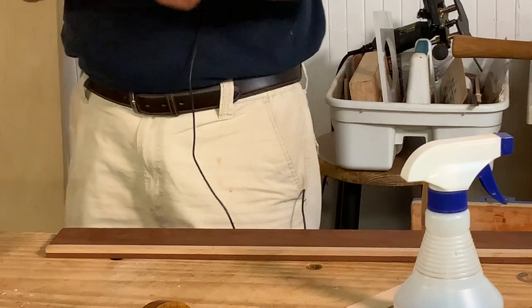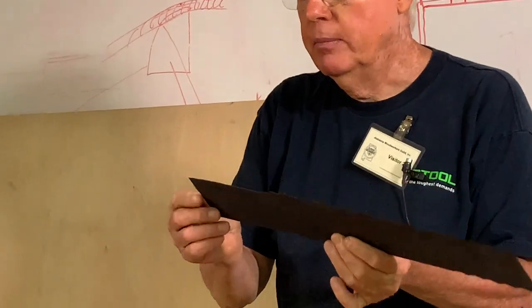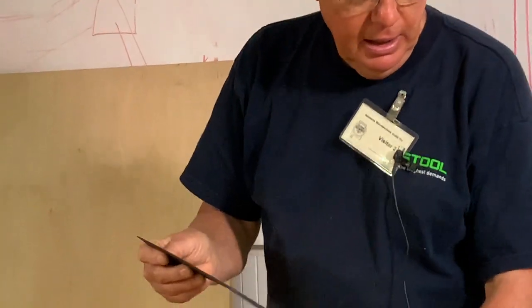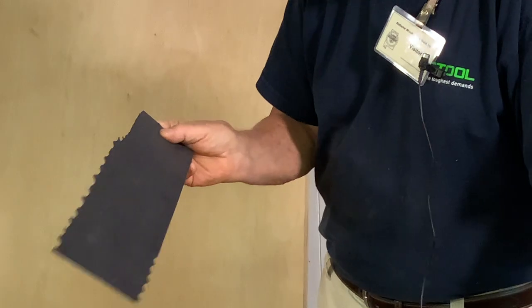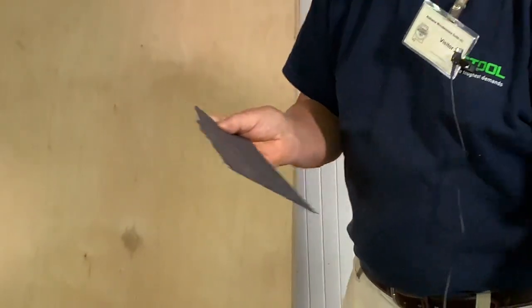This is a piece of black dyed veneer, a substitute for ebony. And you can get it in different thicknesses, from very thin to pretty thick. You can get this up to 1/8 inch thick. They use several different woods to dye, and the quality of the way the wood works varies greatly with the species.